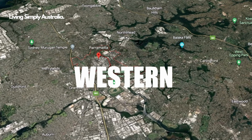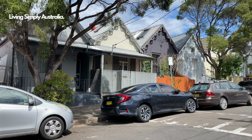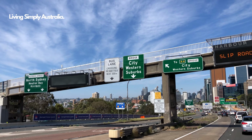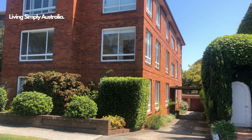And then, of course, you have Sydney South and Western Sydney. Here you'll find areas such as Parramatta. These areas tend to be a bit more affordable than the areas that I mentioned before because they're further from the beach and the city. So if you're looking for affordable options in Sydney, perhaps it's worth considering these areas.